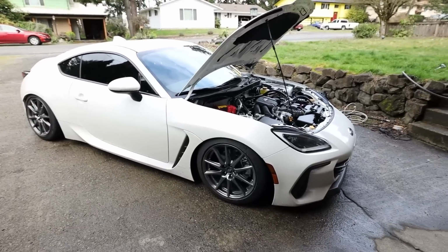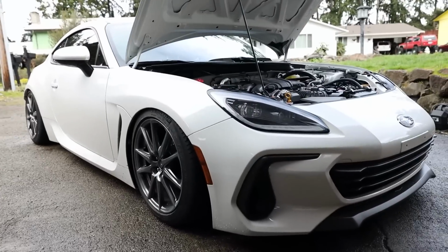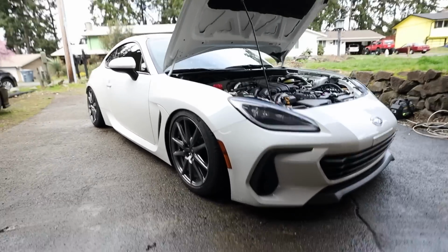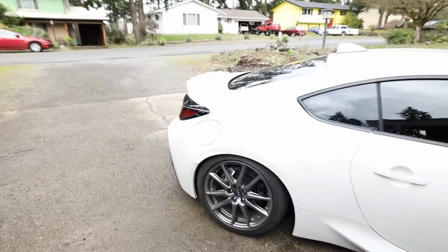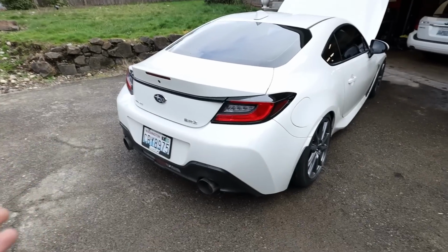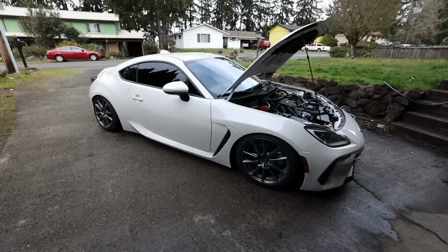Styling, I think it looks a little bit more mature. It looks a little bit better in my opinion. The front end reminds me a little bit of a Porsche, but you know, everyone has their own opinion on the styling of this car. The rear end, I know it's not the prettiest, but it does grow on you over time. And as time goes on and more of the aftermarket comes out, the rear ends are going to look 1,000 times better, I promise. So overall, 10 out of 10, dude.